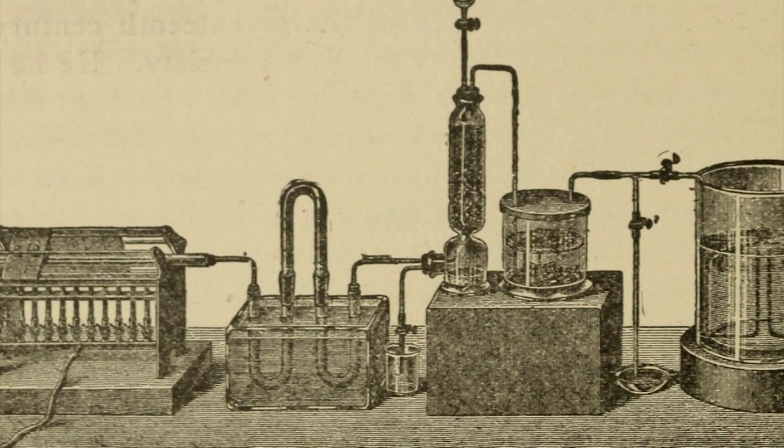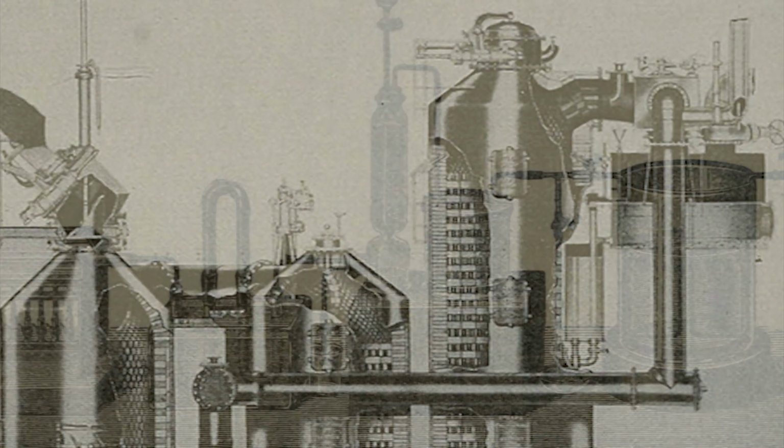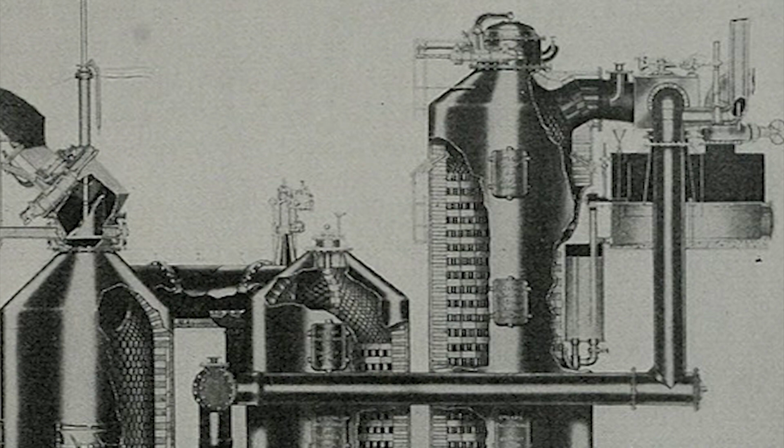It was known for a while that if you heated up coal, it would release a gas and that gas would burn quite brightly. But it wasn't until 1792 when William Murdoch, in a little cottage in Redruth, Cornwall, decided to repurpose that and illuminate his home using that.